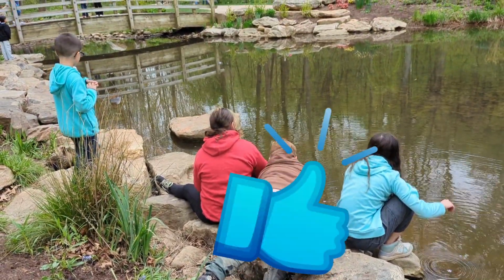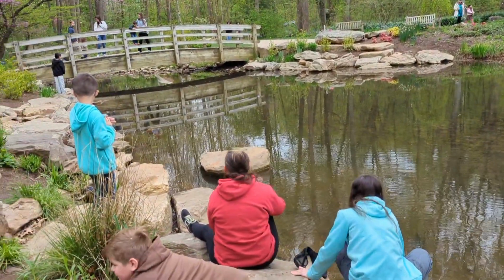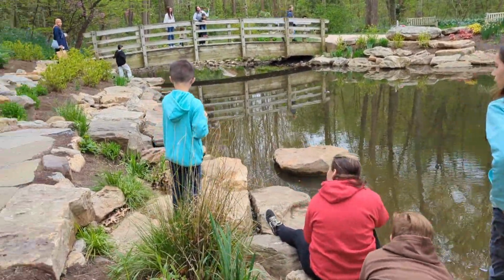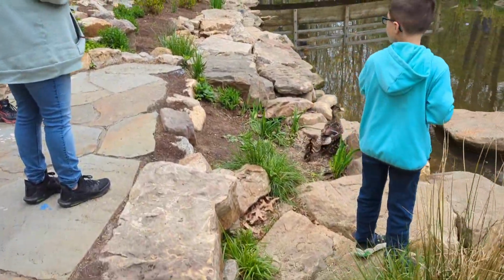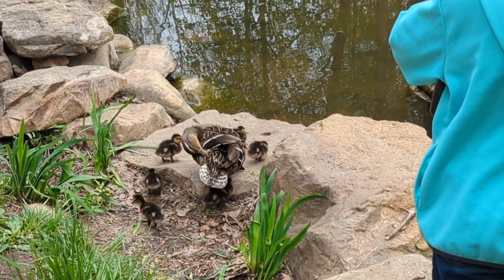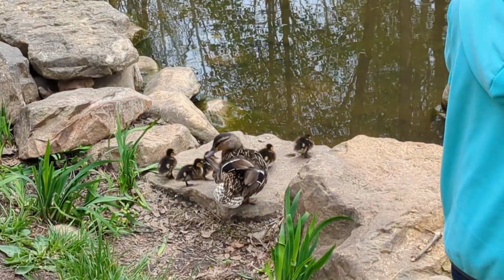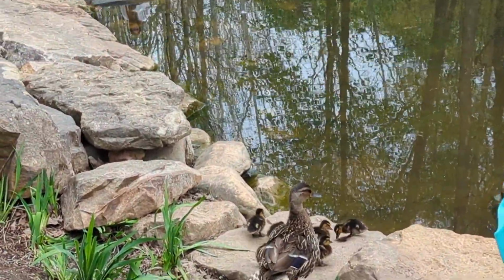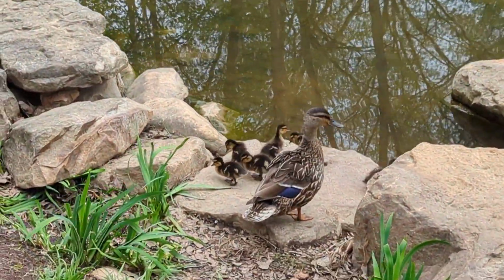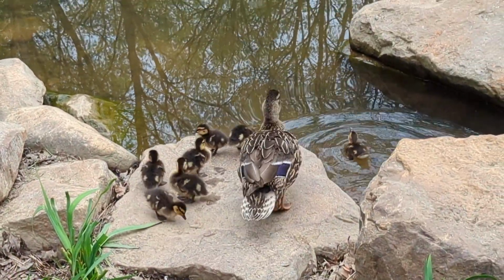Checking out the koi fish and the turtles and the bluegills. Oh, there's so many. Look at them all. She's going to take them in the water, probably. There's so many babies. A turtle! 1, 2, 3, 4, 5, 6, 7. She's like, time for swimming lessons. Yeah, she says we got to get out of here. Your mama's not happy right now. I love watching them go in.